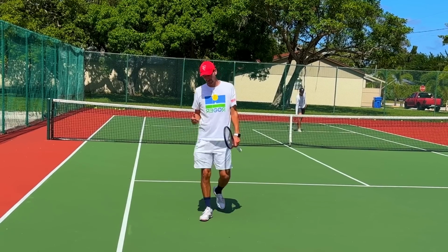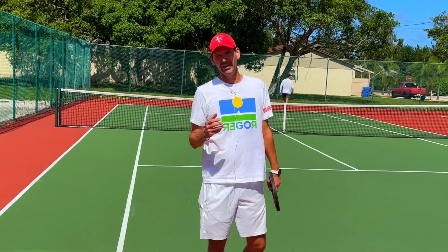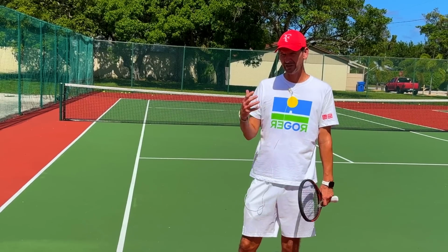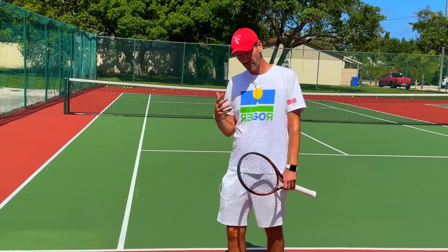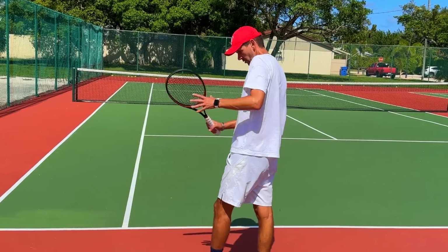Now you can do this off the forehand chip, but it's not something I recommend, because you're less likely going to be good at chipping the forehand, because you don't do it as often as on your backhand. You have more muscle memory built up on your backhand slice. For that reason, only chip and charge with your backhand return.